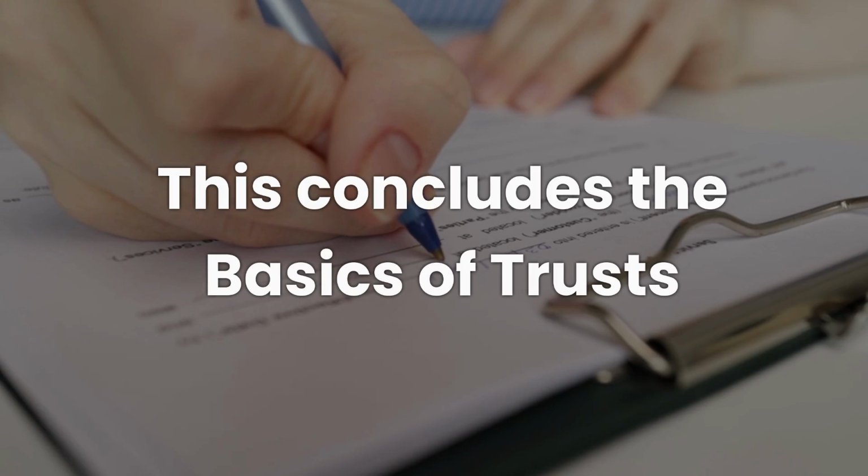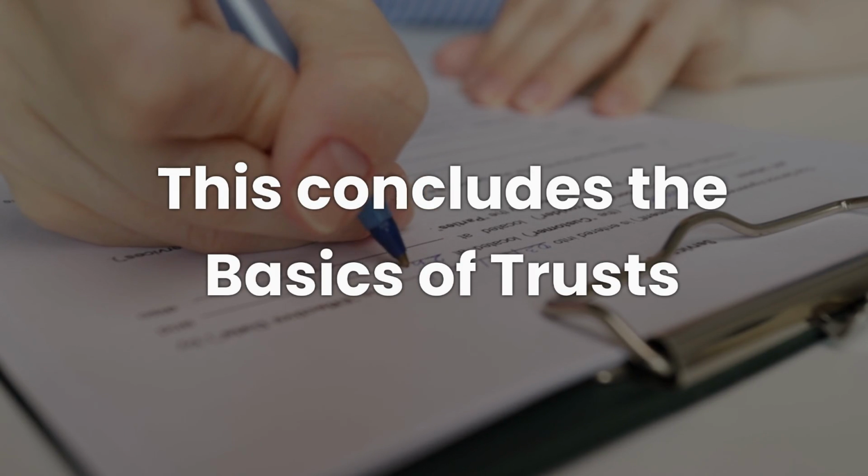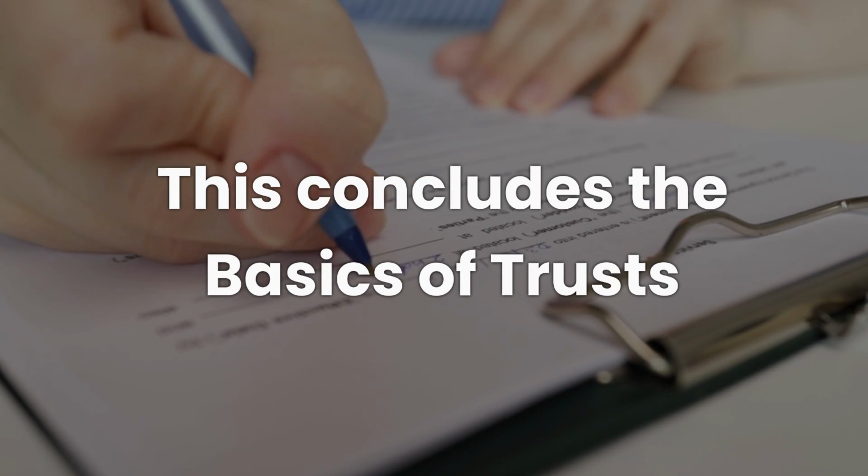And there you have it, a basic overview of trusts under Louisiana law. If you're studying for the Louisiana Notary exam or just wanting to understand trusts better, this foundation is crucial.